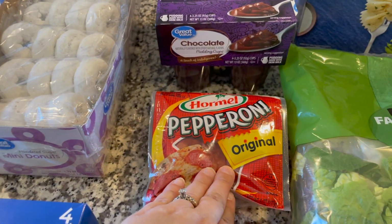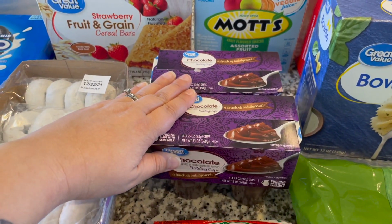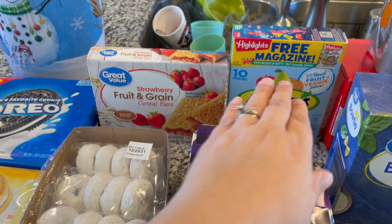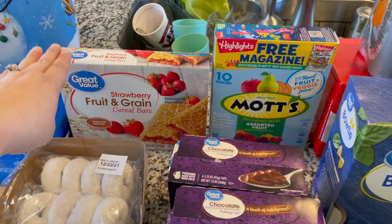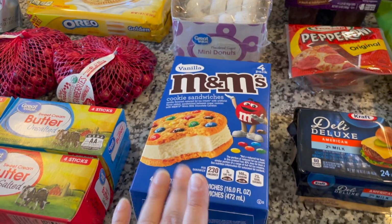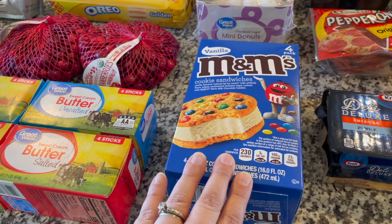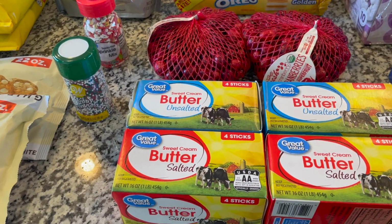Some pepperonis. This is just for Thomas to have for snacking. Chocolate pudding cups for Mel. Some powdered donuts for Joanna. Mott's fruit gummies for Joanna. And the store knockoff fruit grain cereal bars for Mel. And then Joanna picked out these ice cream sandwich cookies for herself because that is the perk when you go shopping with mom. And now, into the baking items we go.